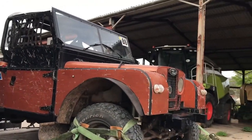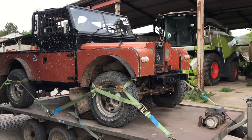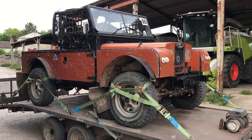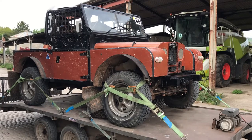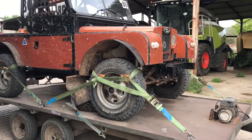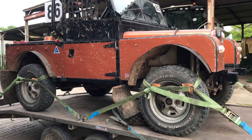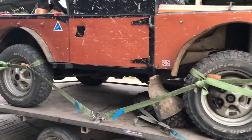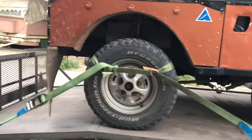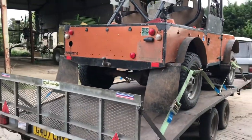So this is the Land Rover. It's a Range Rover classic chassis underneath, cut down to 86 inches to sort of represent an 86 inch Series 1 Land Rover. I've trialled it, I built it 10 years ago now, can't believe that, but I've trialled it with the Somerset and Wiltshire Land Rover Club. And then I decided just to do a bit of racing and something a little bit more different and exciting, I suppose.